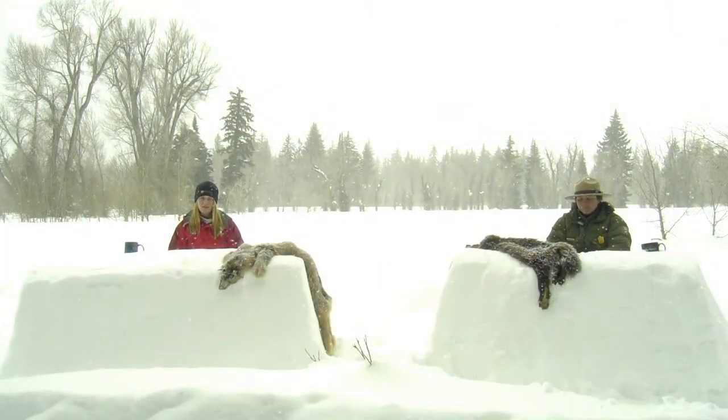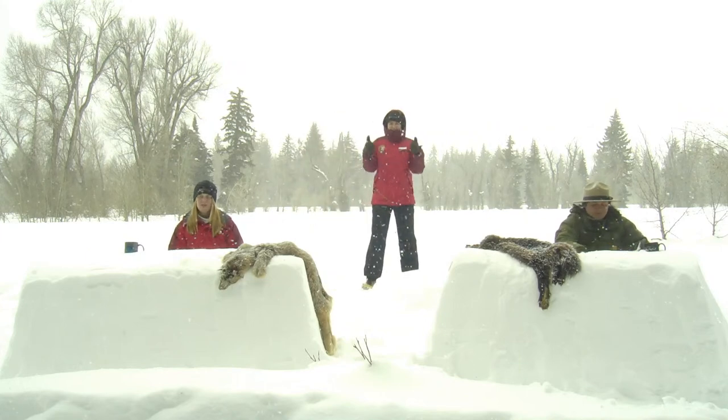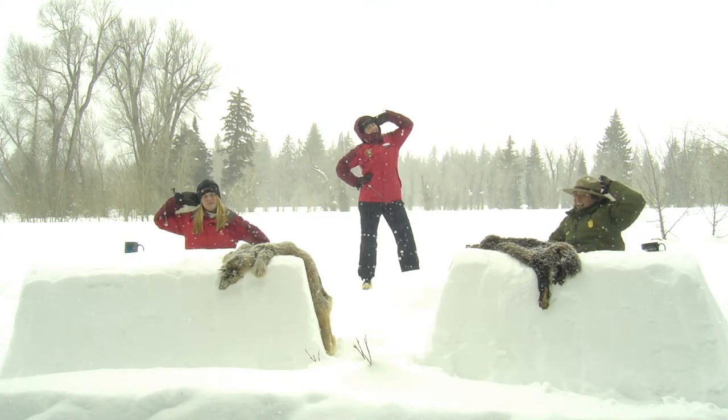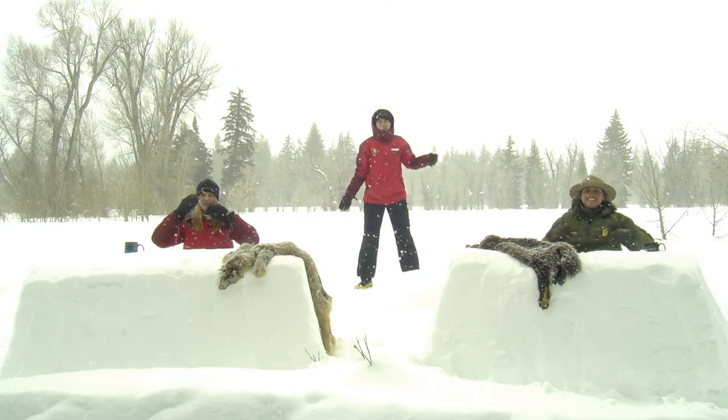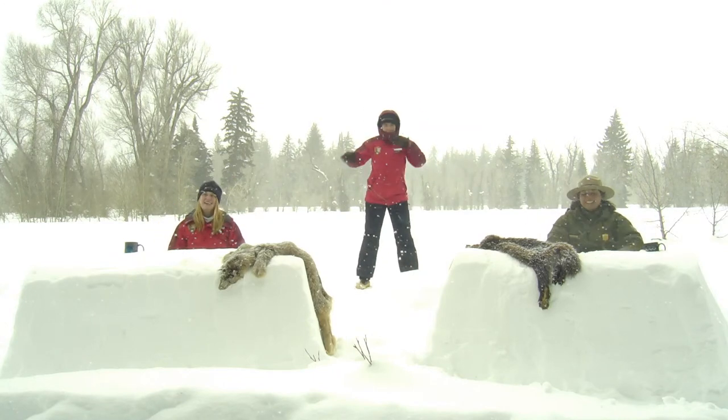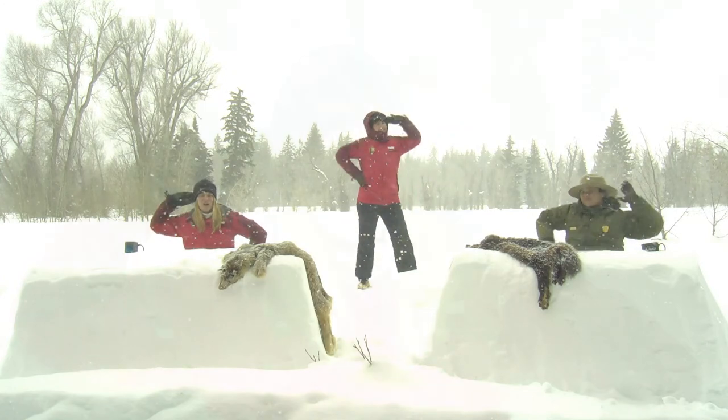And animals survive the long winters by changing in three different ways. We have some hand motions we'd like you to do with us. So they change how they look, they change where they live, and they change what they eat. So we can do that again together. They change how they look, they change where they live, and they change what they eat.